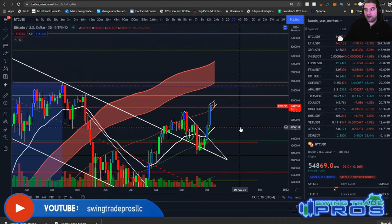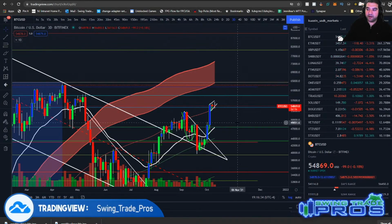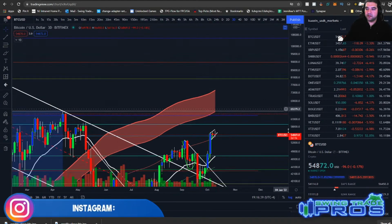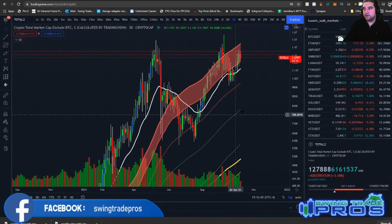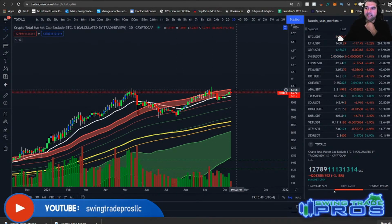The 618 area, 47.5. Right. We're just gonna go back down to the previous Fibonacci area if these previous candle areas do not hold. It's really just that simple. We can look at Total too, sure. It looks pretty much the same as Total, aside from Total 2 didn't get as high as Total.